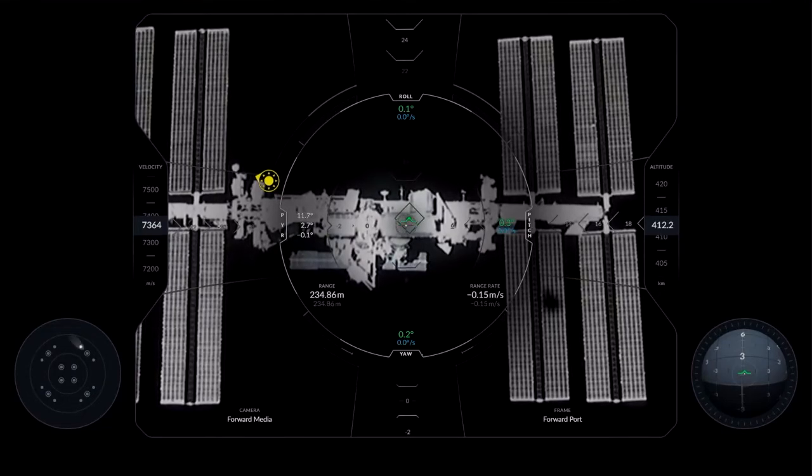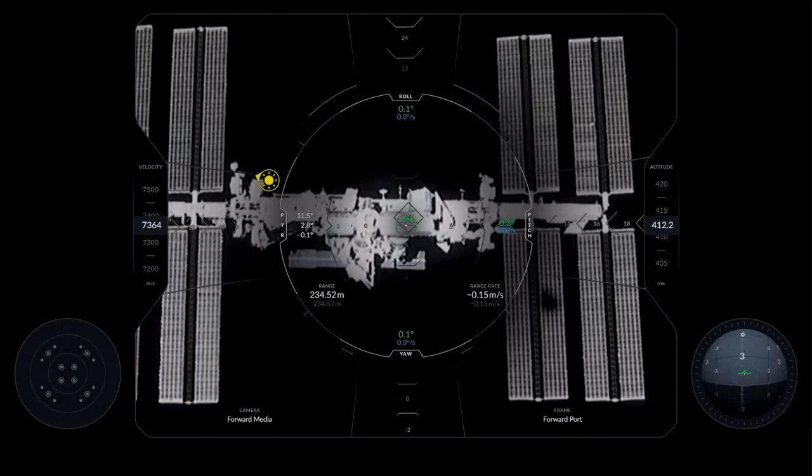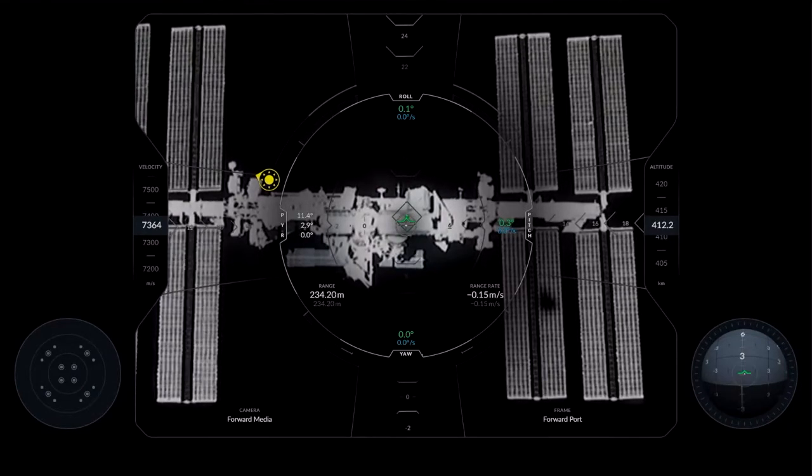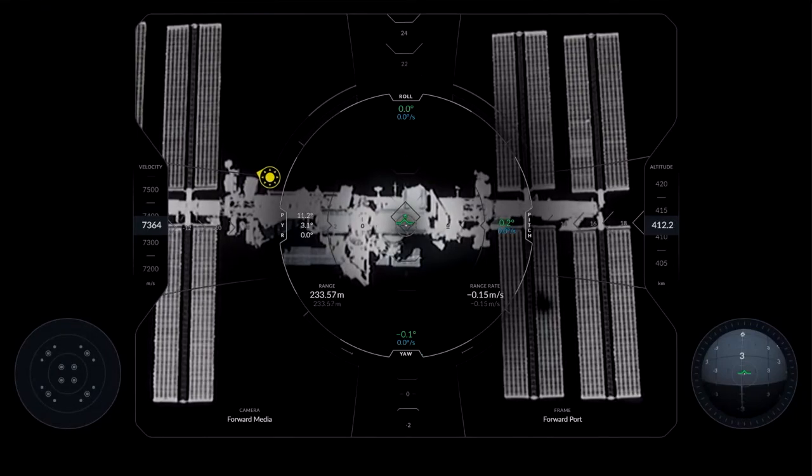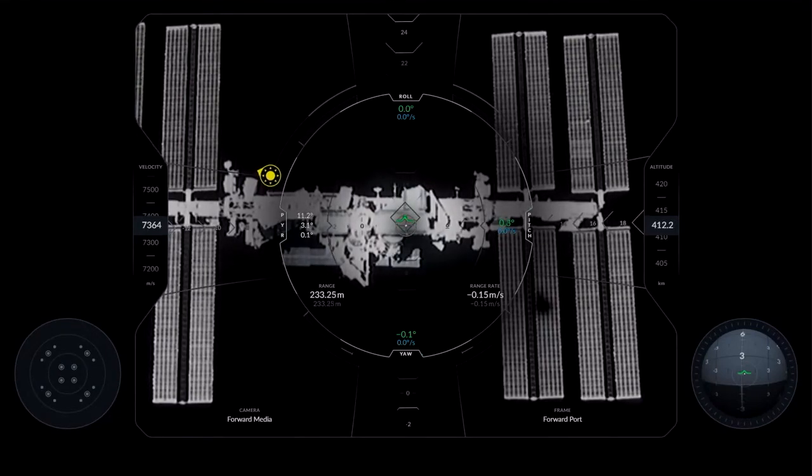And just hearing we are going to be go for that retreat demo. So again, we're going to get to waypoint 1, just 150 meters in front of the space station, and then it's going to start moving in, and then the crew is going to command a retreat.